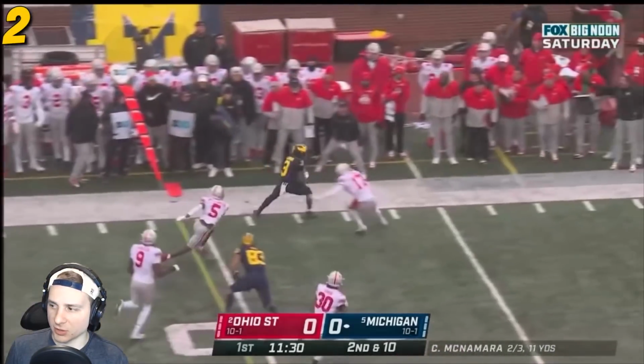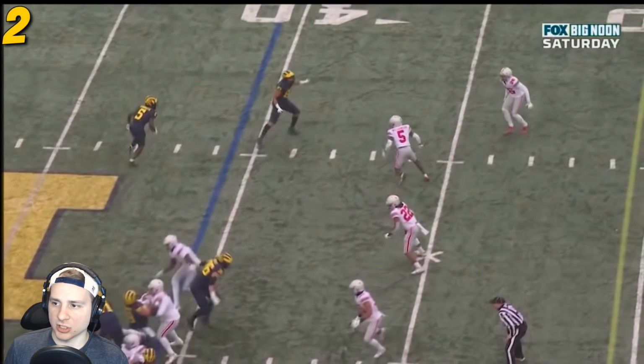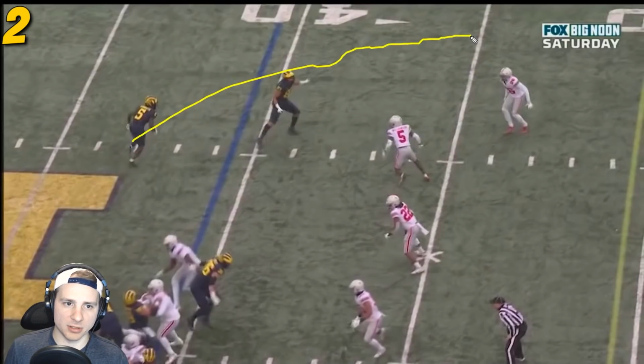Okay, so let's move on to the blocks on the outside here. So I mentioned just a little shuffle shade here for your tight end. He's going to pick up number 5 here, and AJ Henning to the outside. He's going to go for a chop block here. I don't know what's going on with my mouse. See that? I'm drawing a straight line, and my mouse just doesn't like it.